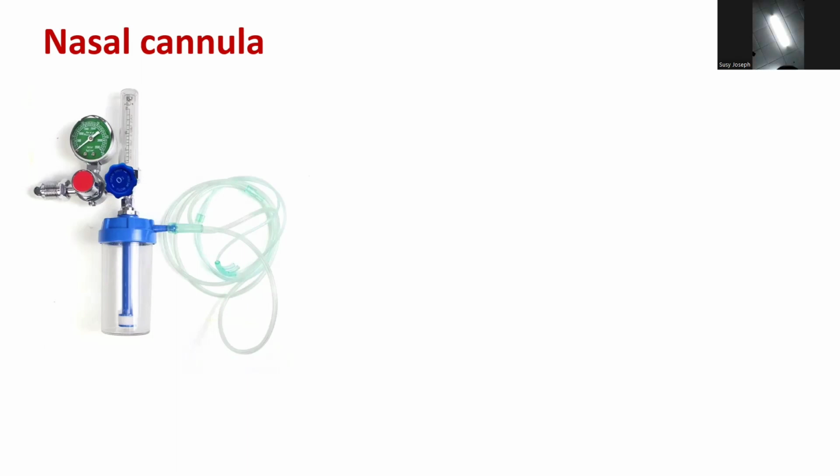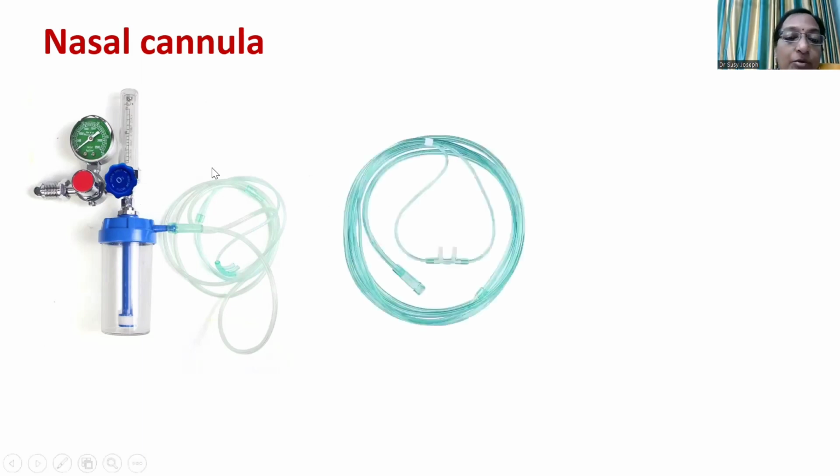This is a nasal cannula attached to a central oxygen point. Clear? So this is an oxygen point you are attaching to the wall. And there is a nasal cannula attached to it. Clear? So this is along with the pressure barometer, and this is an oxygen source. Okay. And this is a simple nasal cannula which we are using.